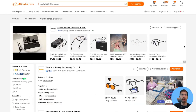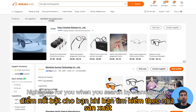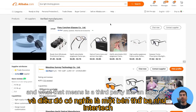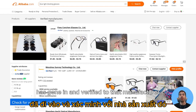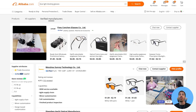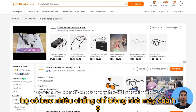The most important thing to highlight, and it auto-highlights it for you when you search by manufacturer, but you want to double check, is that here you see verified manufacturers. What that means is that a third party like Intertek, SGS, or TUV has gone in and verified that the manufacturer is who they say they are. They'll see how many years they've been in business, which markets they supply, how many machines they have in their factory, what quality control equipment they have, and how many certificates they have in their factory and for their products.